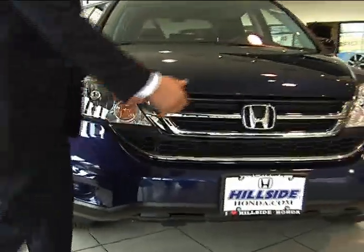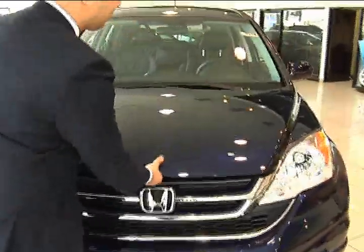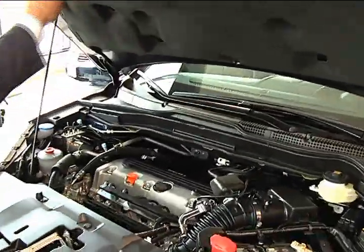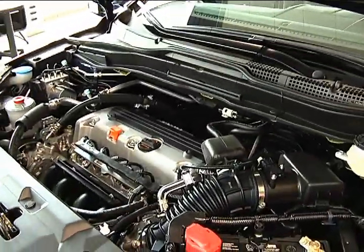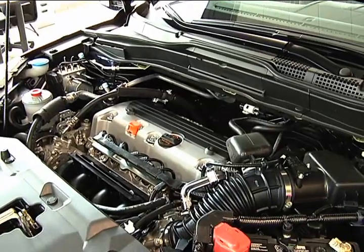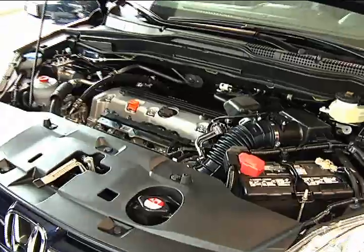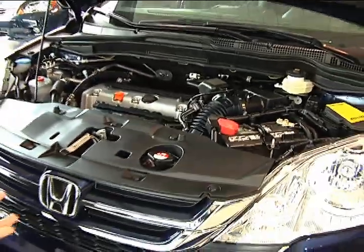Okay? Now if you take a look on the interior of the vehicle, you can have a 2.4 liter, 180 horsepower engine. Okay? You're still going to get great fuel economy from a four-wheel drive, and at the same time you're going to get a lot of pep and a lot of zoom out of this car. It's going to be a car that you're going to feel very comfortable in driving.